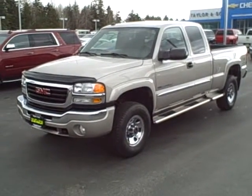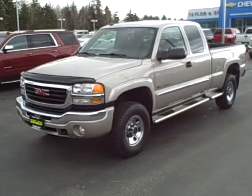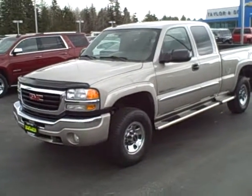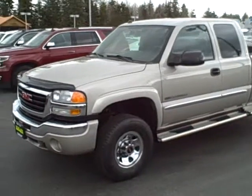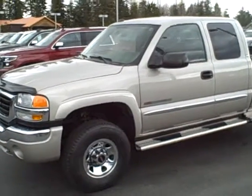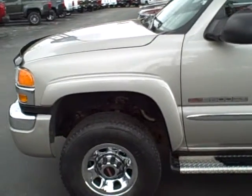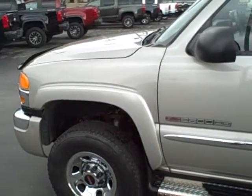Today I have a 2004 GMC Sierra 3/4 ton heavy duty. This truck is very clean. It was a one owner. It's set up a little bit different than most of these trucks. It has an 8.1 V8 engine with an Allison trans.